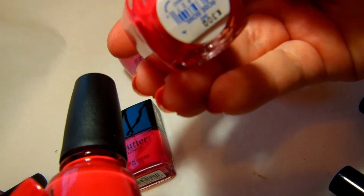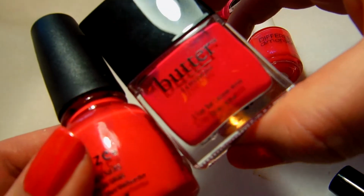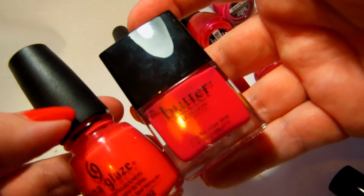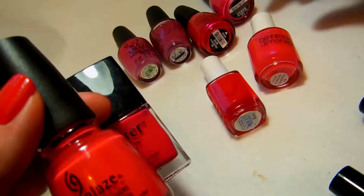Is it the same as Essie Rose Bowl? No. And it's also not the same as Butter London Snog. Yeah. Although on camera they're looking a bit similar, there is quite a lot of difference between them.